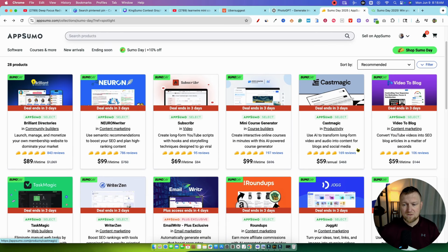Cast Magic is definitely a really good content repurposing tool as well. There was a lot of content repurposing tools. I would deem 2024 as the year of content repurposing tools. And the previous couple of years before that were AI content writing tools. We're seeing fewer and fewer of those. We're literally not even seeing those hardly at all on AppSumo anymore. There's probably a few different reasons.